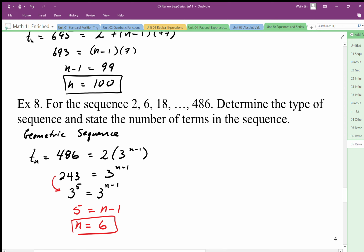And again, if we're not sure, we can just test it. Go 2 and then times by 3, 6 times, you'll end up at 486.